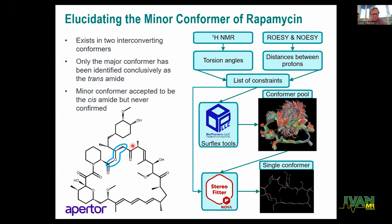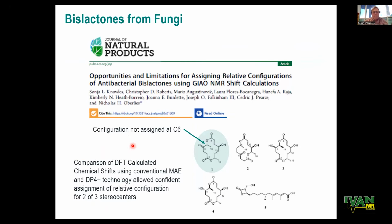But right on the heels of this work, we saw a paper appear in the Journal of Natural Products by one of our good friends and collaborators, Nick Oberlies, down at UNC Greensboro. And basically, they had done a real neat evaluation of taking a bis-lactone macrocycle, which had unknown configuration, and decided to use NMR and DFT tools, chemical shift calculations, to see how far they could go in the assignment of this configuration. They also employed the DP4+ technology from the Goodman Group in the UK. And basically, using these techniques, they were able to assign the relative configuration of 2 of these stereo centers.